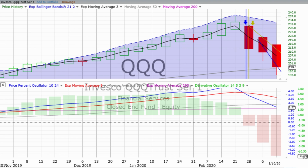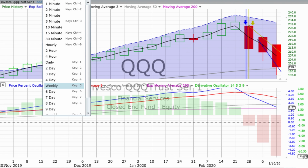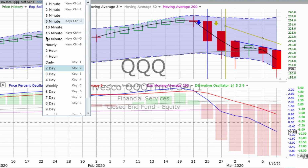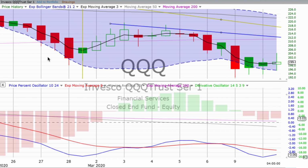So, what do we see going on as we leave stocks? We've looked at where things are on the NASDAQ 100 and going down, and then sort of leveling off. We're seeing the same thing on the S&P. The derivative oscillator still negative on both those 4-hour charts. Price percent oscillator heading up.